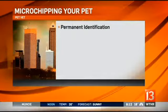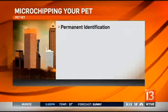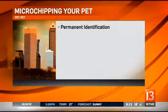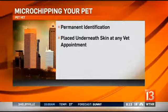And how does it work? So the microchip itself is about the size of a grain of rice, and it gets put in between the shoulder blades right under the skin. So we do it with a needle. It's very much like giving a vaccine, except that instead of putting liquid underneath the skin, we're putting a solid.